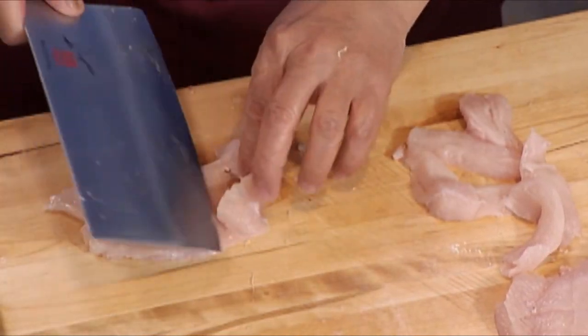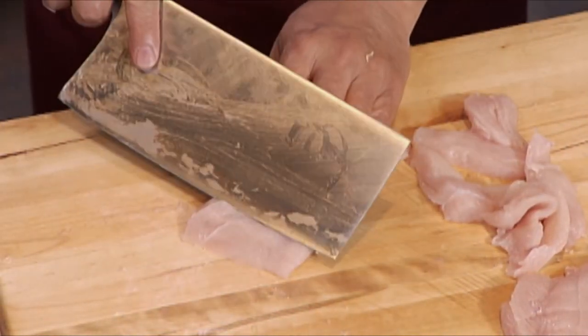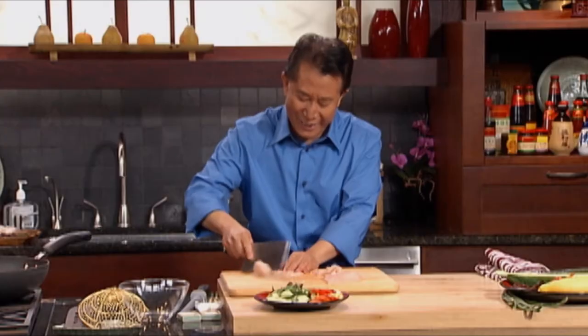And when you do it at home, do me a favor. Don't cut it like this. Cut it at an opposite angle. It's very important, okay? Cut it, cut it, cut it.